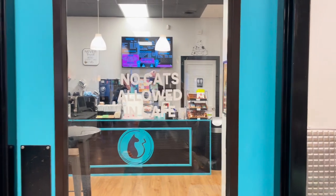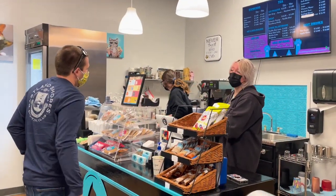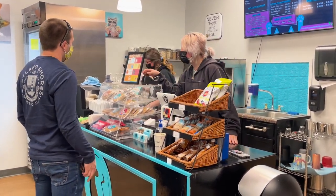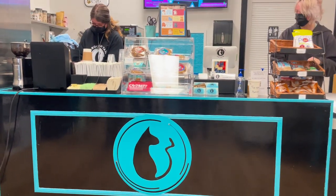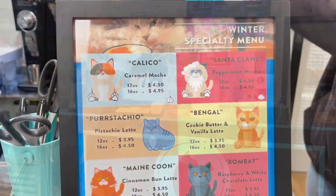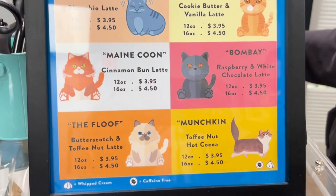So first stop is the cafe. It's not quite time for our reservation yet, but let's take a quick look at the menu and see what looks good. And even the coffee bar is fully themed to the Crooked Tail Cat Cafe. And here's their winter specialty menu, and some of these are super cute names.